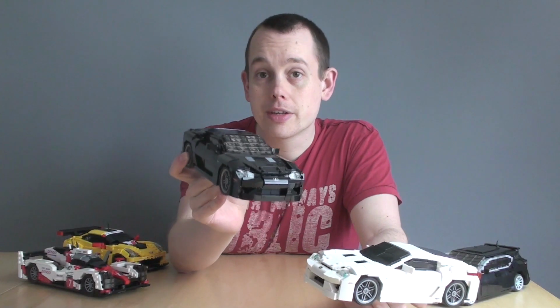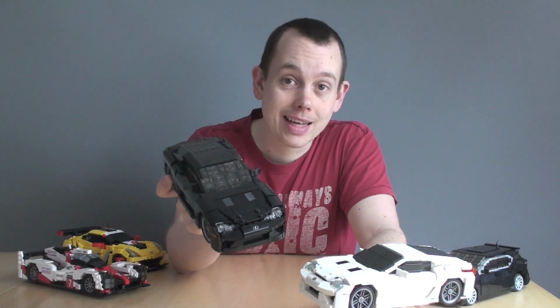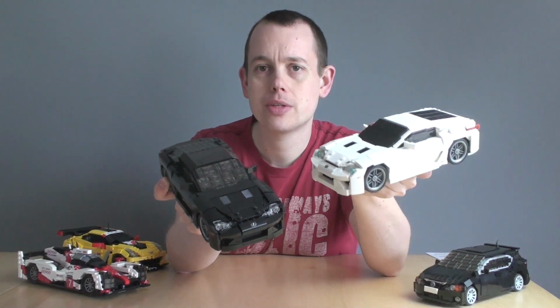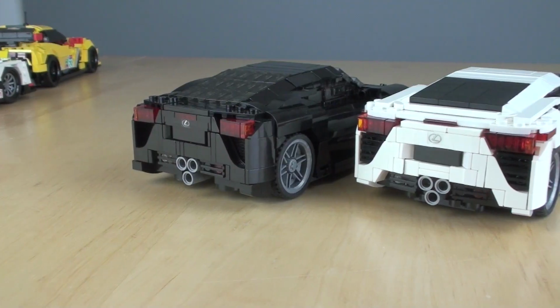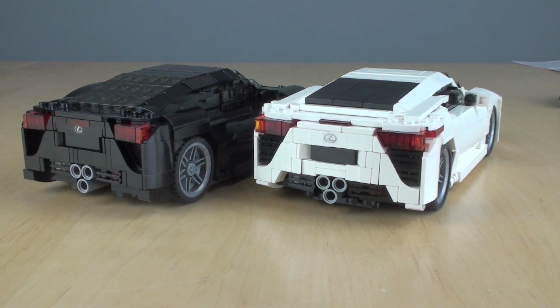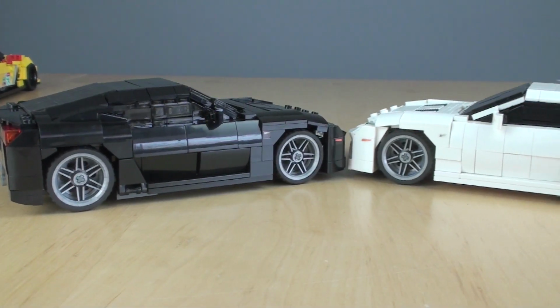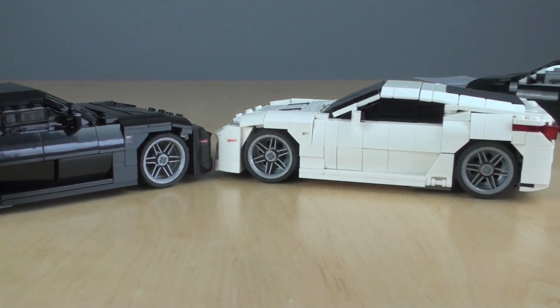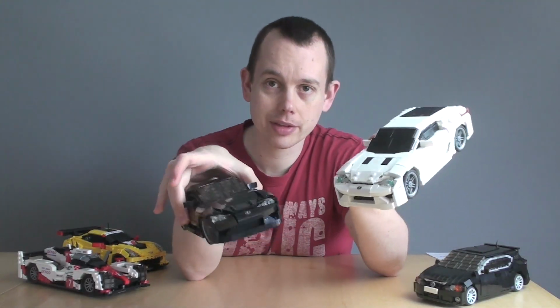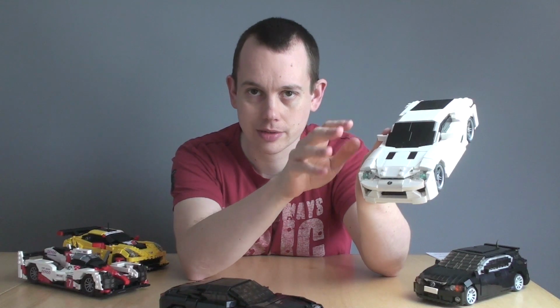This is, however, not where the story of the LFA ends, because I wanted to see, given unlimited time, how much could I actually improve the details, and that is why at the end of 2019 I finally finished this white version. It has 114 parts, or 19% additional parts compared to the black one, even though they are the same size, and that is because I went crazy overboard with improving the tiny details of this model.